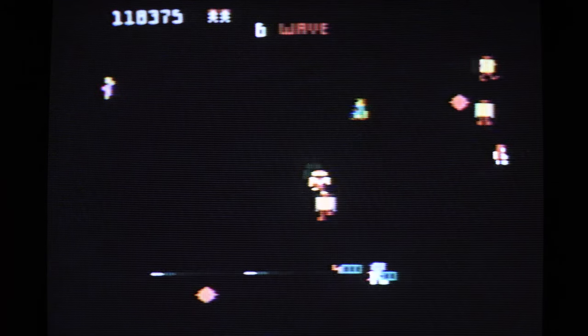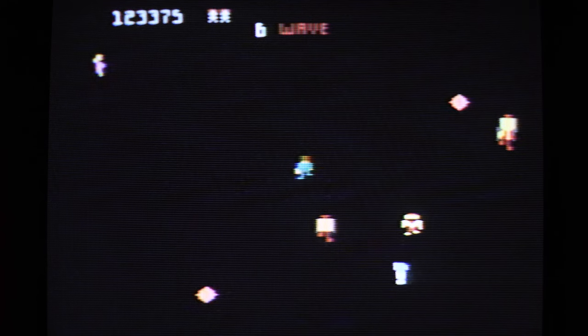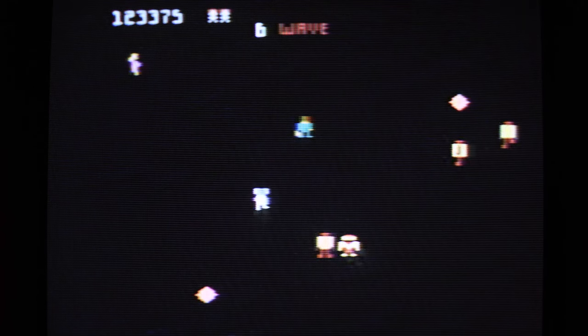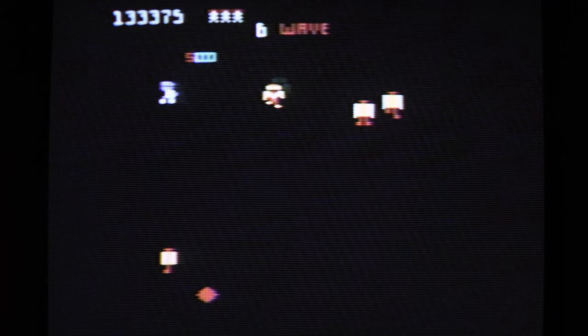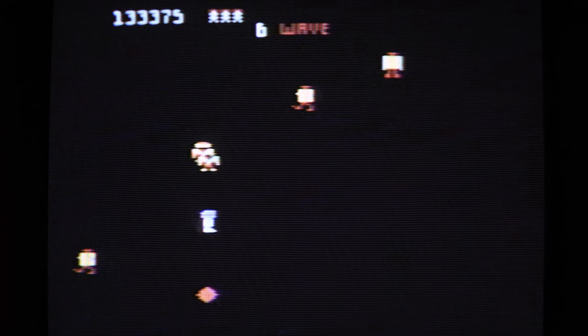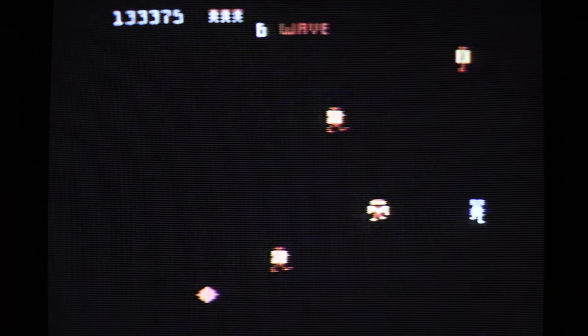See that? That's some skilled Robotron playing right there. Oh, and I saved the person. And I'm giving that robot the finger. You just can't see it. There it is. Now you saw it. I'm gonna laugh at this guy. You suck. Come here.